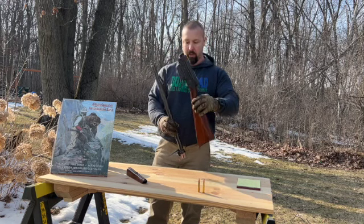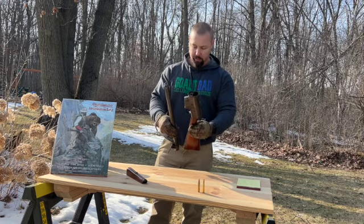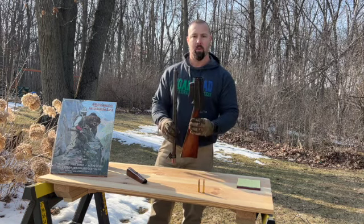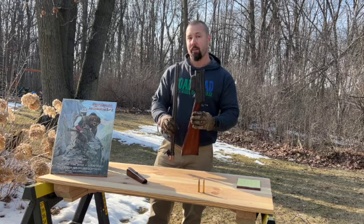But that's pretty nice. I haven't tried it, but I'm sure you could modify perhaps a Ruger 10/22 type of case or backpack or something like that on the market currently. You could probably modify that to fit this in there.